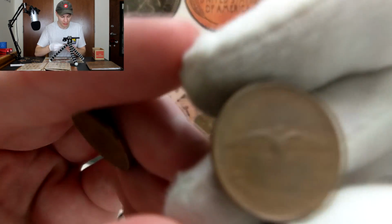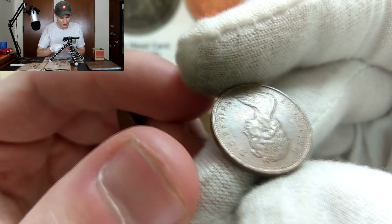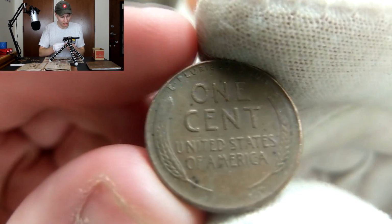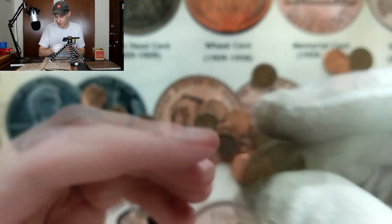In the past few rolls though, we did get a couple more things. We got another bird cent right there, another 1967 Centennial Canadian. And we also got another wheat penny a little bit earlier, and this one is just going to be a 1946, which is a pretty easy one to find.